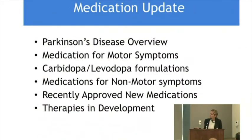I divided it up in medications for what we call motor symptoms, and then medications for what we call non-motor symptoms. I'll talk a little bit about what's new, what are the newly approved medications, and then I do have a slide about what's currently in development. So what are people looking at? What can we expect from research?